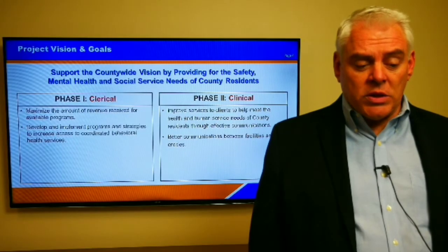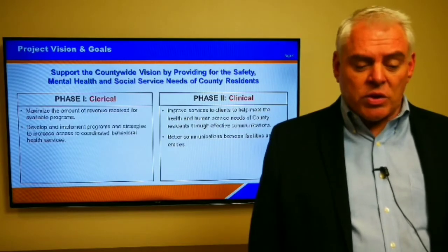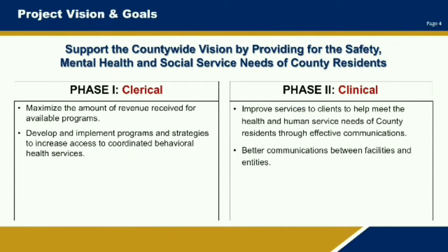Vision goals include supporting the countywide vision by providing for the safety, mental health, and social services needs of our county residents countywide. As I said, we're going to have two phases for the project. Phase one is designed to help improve the revenue streams that we get in from places like Medi-Cal and our insurance providers. It's also going to help improve our strategies and programs across the county from a management point of view.